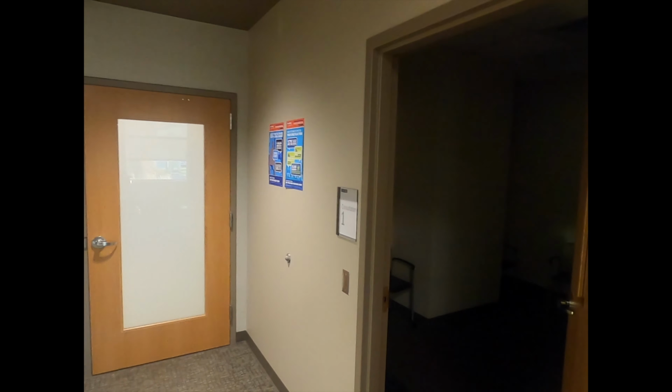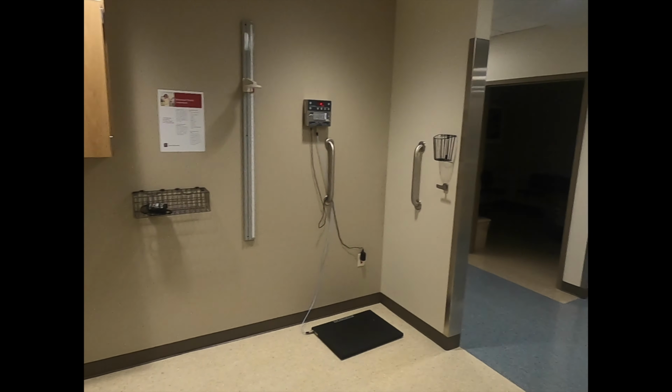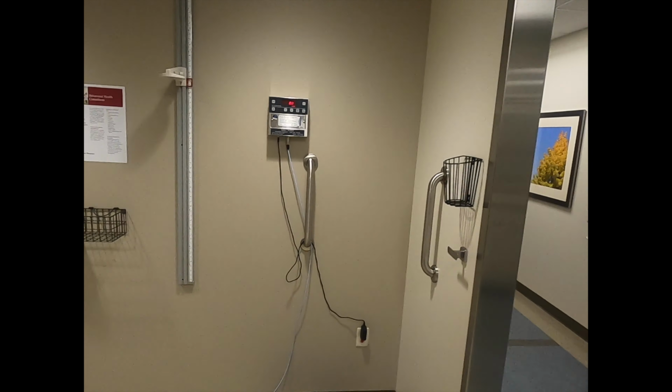In here, we have a nice consultation room for some patients when we want to discuss with our dietitian or our behavioral health team, things of that nature. Let's get into the clinic. So welcome to the clinic. This is where we get, of course, our vital signs, our heights, weight, things of that nature.